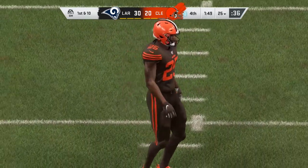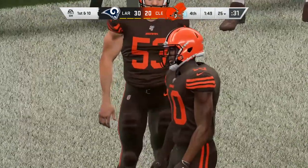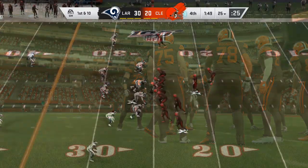Now Mayfield and the Browns. Down by 10, a little under a minute 50 remaining. They'll need a score here and also likely an onside kick recovery, but first things first. First and 10.